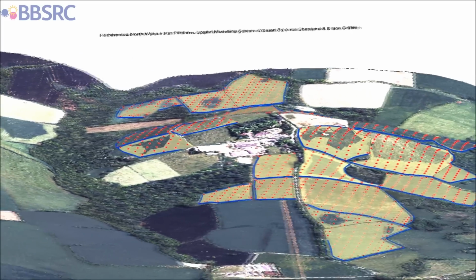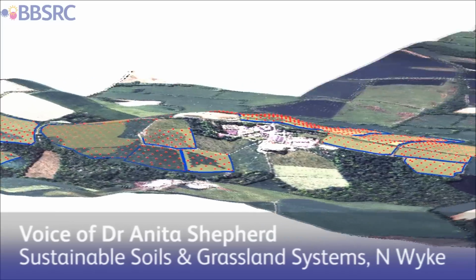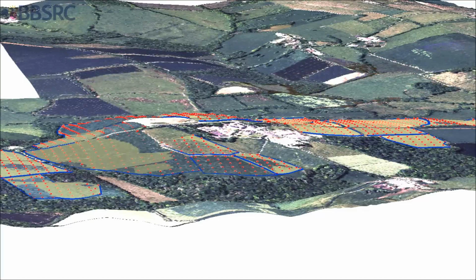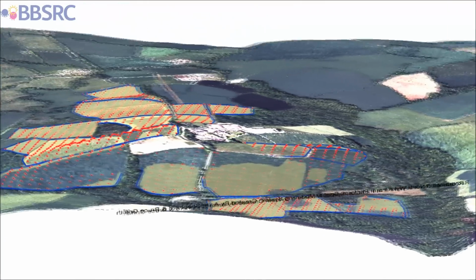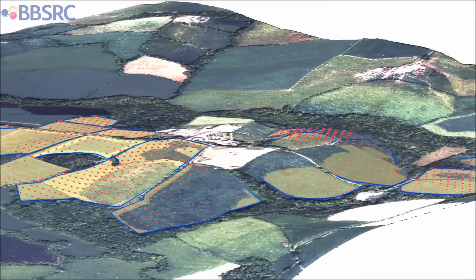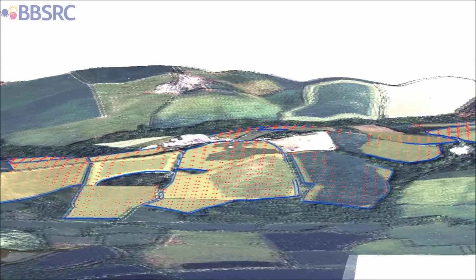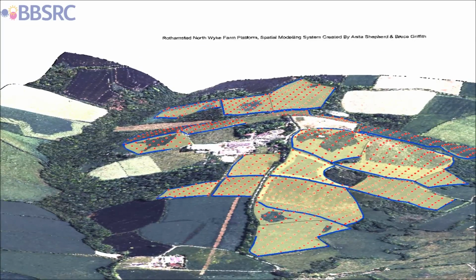We're looking at a 3-dimensional landscape of the farm platform. This is created from a 3D geographical information system using an aerial photograph overlaid on LIDAR and also digitised information. We can see in red, the dots are the 25-metre sampling grid, and the blue lines are the drainage from the hydrologically isolated fields.